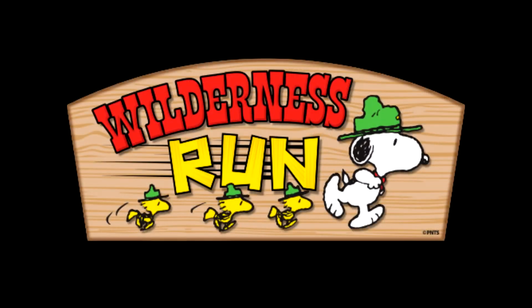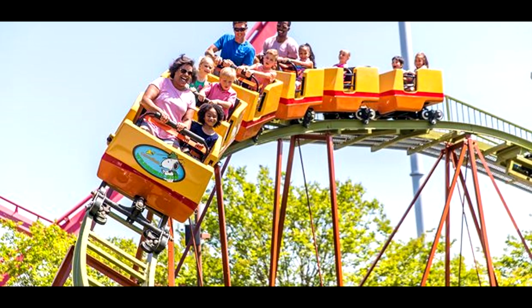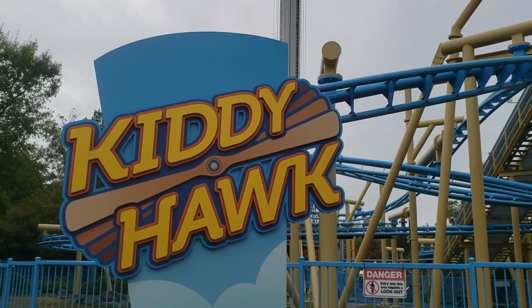First, Wilderness Run basically doesn't count because even with as small as I am at 5'7", this is a challenge to ride. It's clearly meant to be for children, and you can watch parents struggle to ride with their kids on this one. Next is Kitty Hawk.